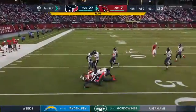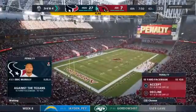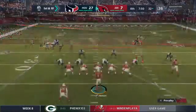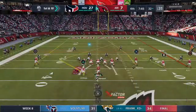And he's got the completion to Hopkins. And he'll be brought down with the 1st down and a late flag here, too. And he may get a few more tacked on for good measure. Maybe a critical mistake at this juncture as now they've got a 1st and 10.